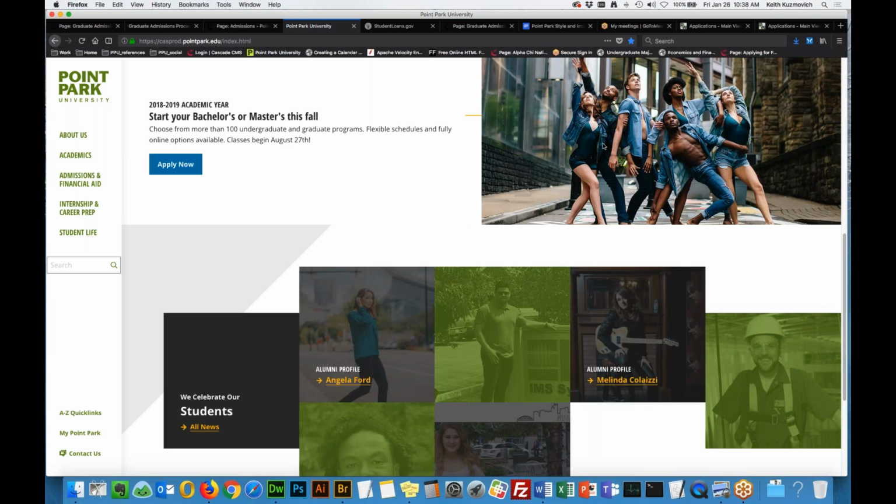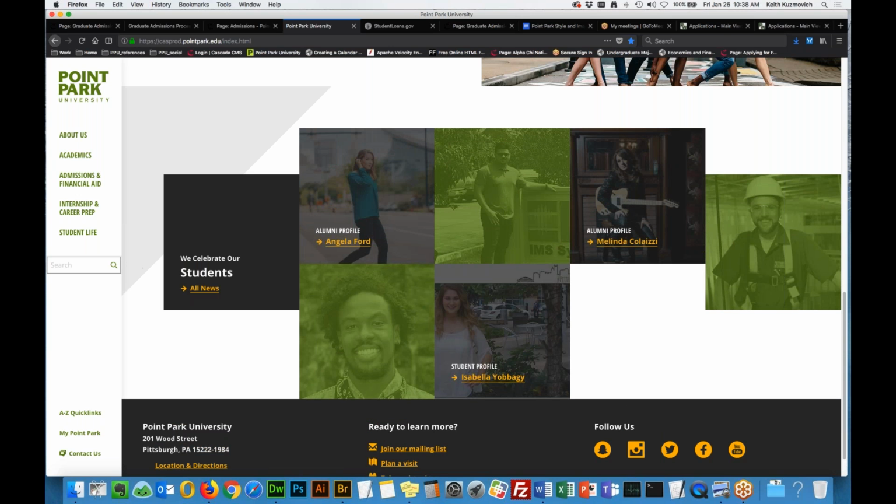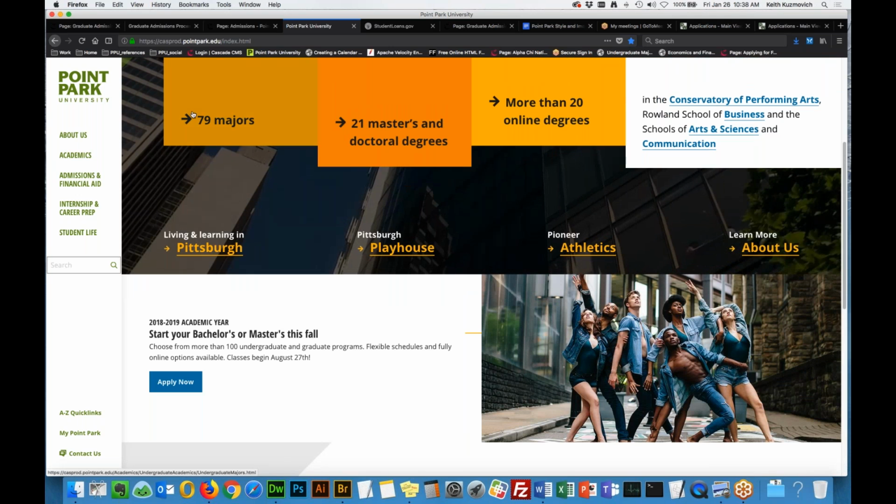More dynamic imagery. Really trying to draw your attention in, showing that we are about the students and showing that we want to tell stories about those students and their experiences at Point Park. This image, by the way, needs to be aligned to the left. It's an alignment issue that we're working on right now, so don't be distracted by that.